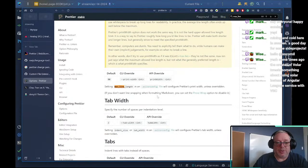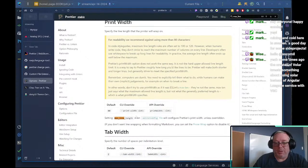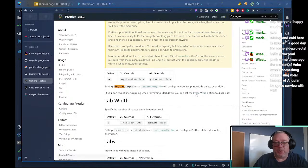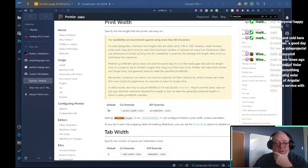The options. Go take a look in here. Max line length, print width. But in the editor config file, it's max line length. And set prose wrap. But inside of here, I want to see what the default print width is. Oh, default is 80. Okay, I'm good with that. I used to go in and override this to 100 or 120.